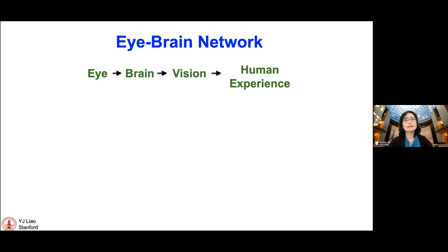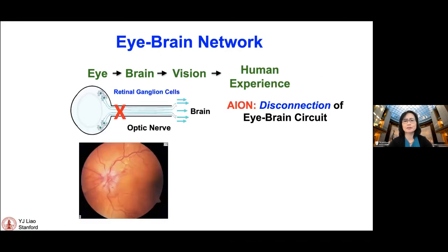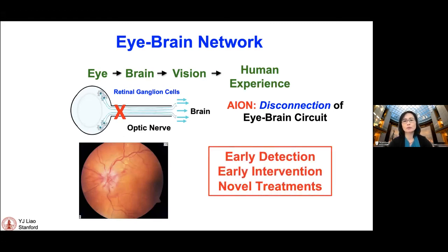So in these eye-brain diseases, we think about the eye bringing the information to the brain, which gives us vision and our human experiences. AION is a disconnection of that circuit. And so we hope that our studies will eventually lead to the ability to detect it at the earliest possible time point, perhaps before people actually lose vision, so that we could intervene with novel treatments.